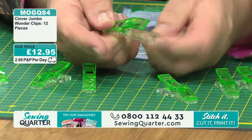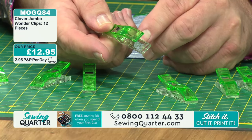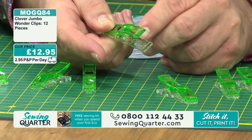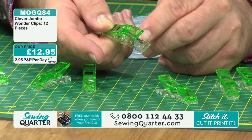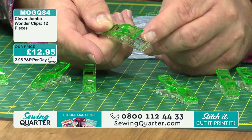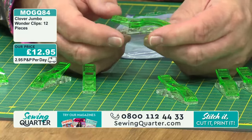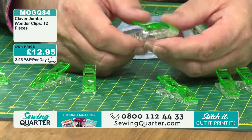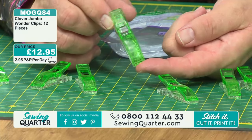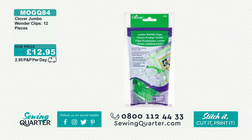Also, inside there are quarter-inch measurements along there. So you've got quarter-inch, half an inch, three-quarters of an inch, and an inch. So if you need to work out where your stitch line has got to go, at £12.95 for 12 of these. Clover Jumbo Wonder Clips, 12 of them, for £12.95. Oh, there you go. We have got a picture. There you go. They're brilliant.